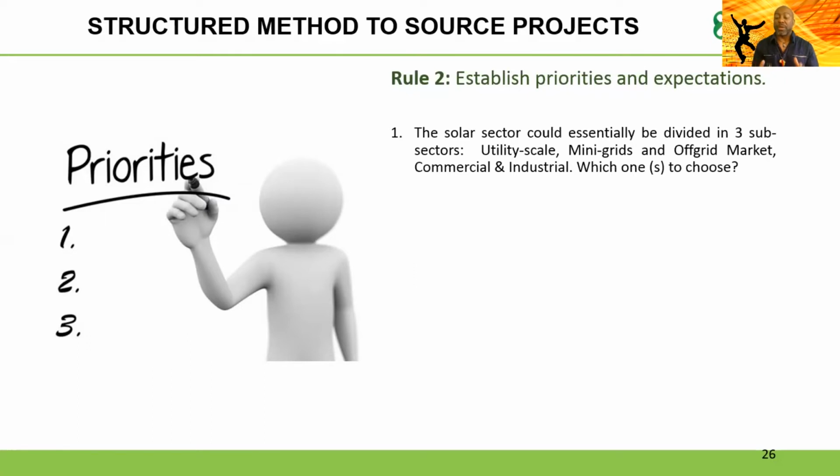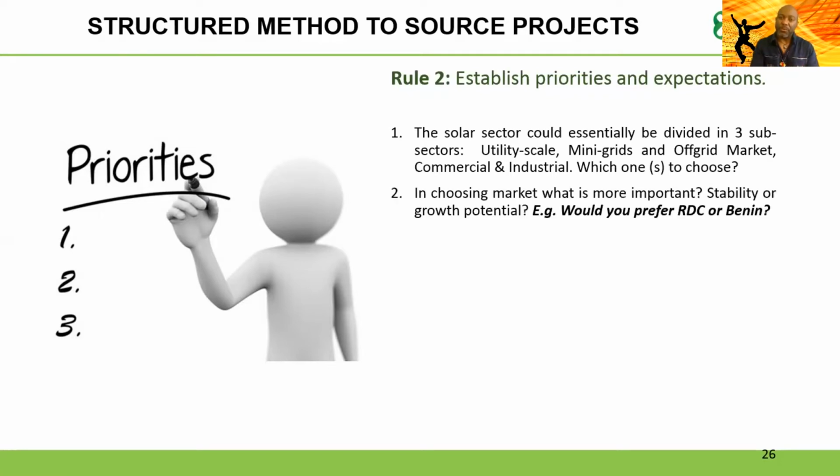So the question becomes, which one is suitable for you? You have to decide as per your priority. So that's very important for you. Another question is, what market are you going to be stepping into? And what market are you looking for? Because markets are not the same. Are you going to favor either stability or growth potential?